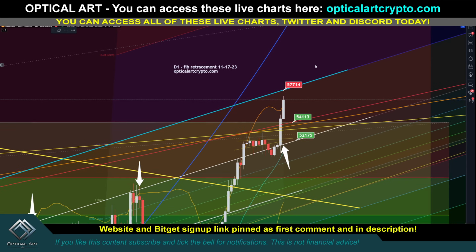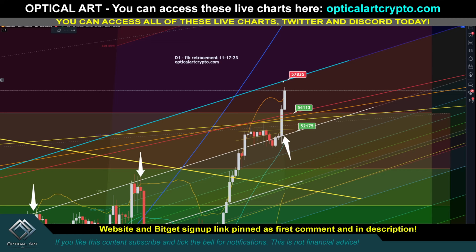Now, again, your point to potentially scalp a short is around 57K. This daily candle will be 57,754. The next daily candle, 57,815. This gets higher as time goes on. Way out here is around 59K. The point is, this would be a point to short.